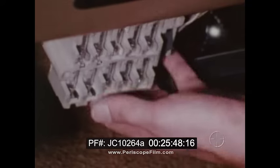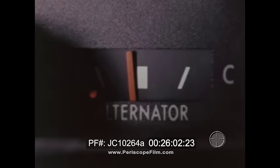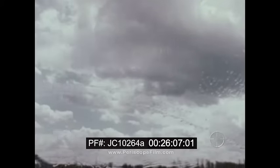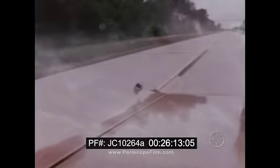Dodge stresses easy service. This is how you change a fuse. Most instruments are accessible by just removing four screws from this panel. But with the sophisticated instruments of today, you may never have to. We use light-emitting diodes in the optional warning system. Ever been driving down a highway and had your wiper washer fluid miss the mark? Dodge changed that by mounting the nozzles on the wiper arm.